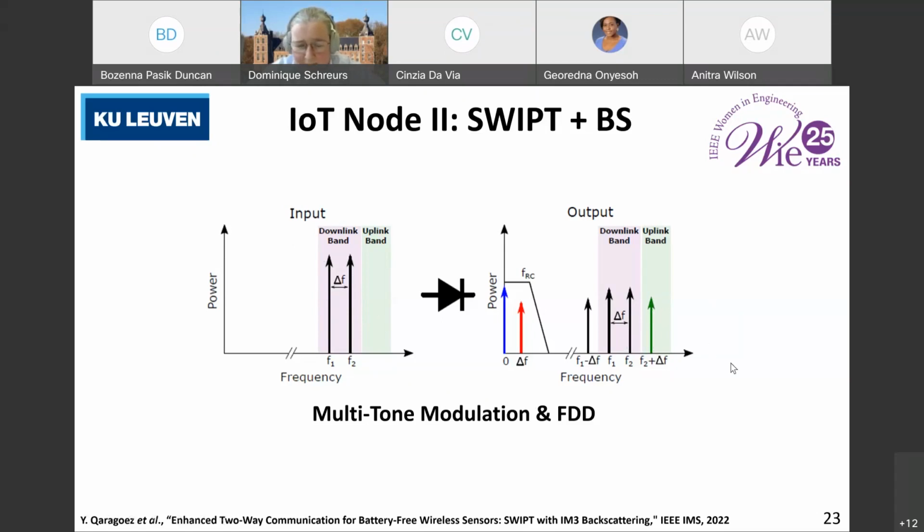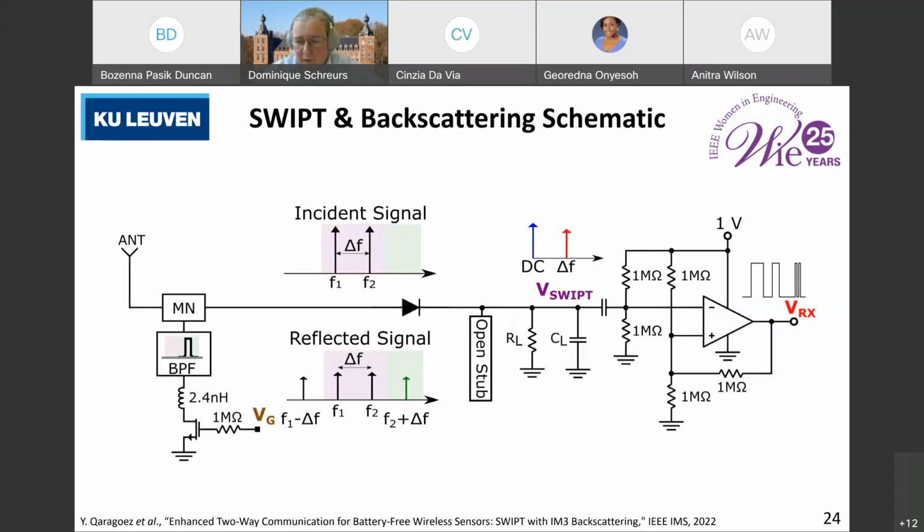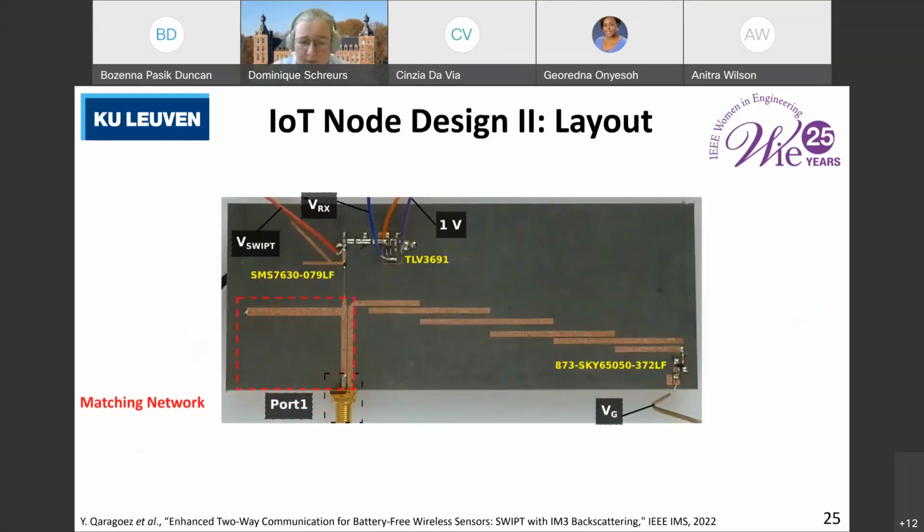And this is a recent result that we will present at a conference in a couple of weeks. This is the full-blown circuit, and the open step essentially means that we are sending back the nonlinearity frequency signals to the diode in order to improve further the performance, such that we have the third-order intermodulation product that we can use for backscattering. This is the design with the various parts: matching network to interface with the antenna, energy harvesting part, backscattering part, and then a comparator to decode the received data signals.